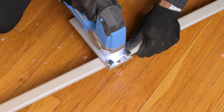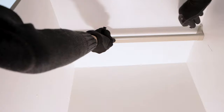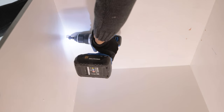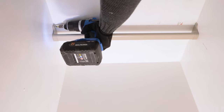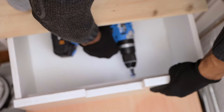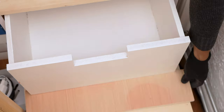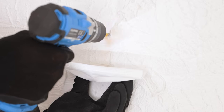I want to hang some of my clothes inside my walk-in closet. Luckily, I found a metal rod from IKEA that we can use. I attached the drawer front and then I drilled a couple of holes for our shelf.